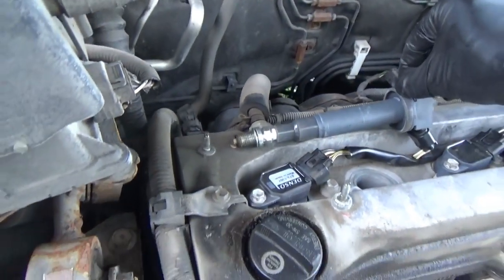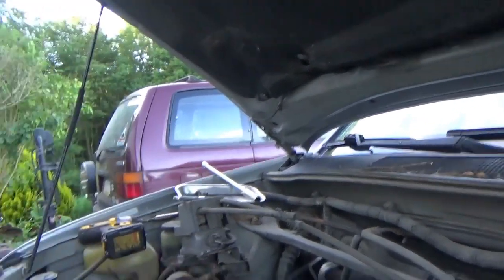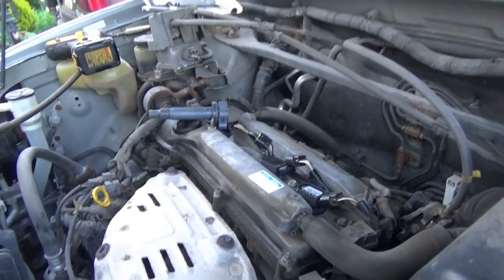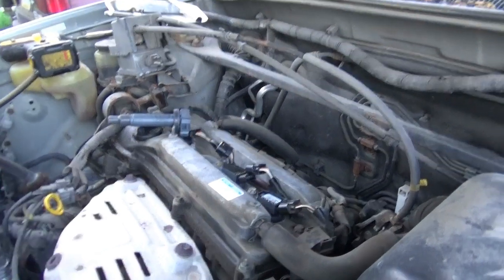We got no spark. Okay, here's the next step. Got no spark. Play a little Swaptronics. The coils are this easy to get to and swap around.